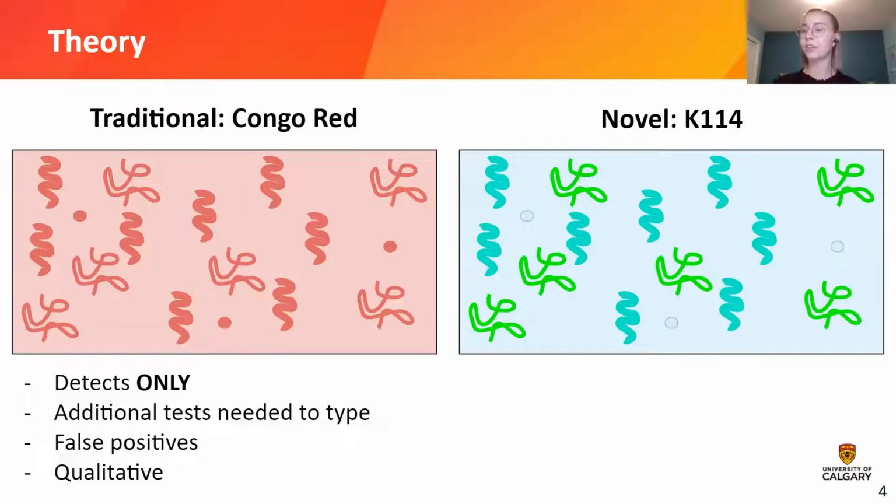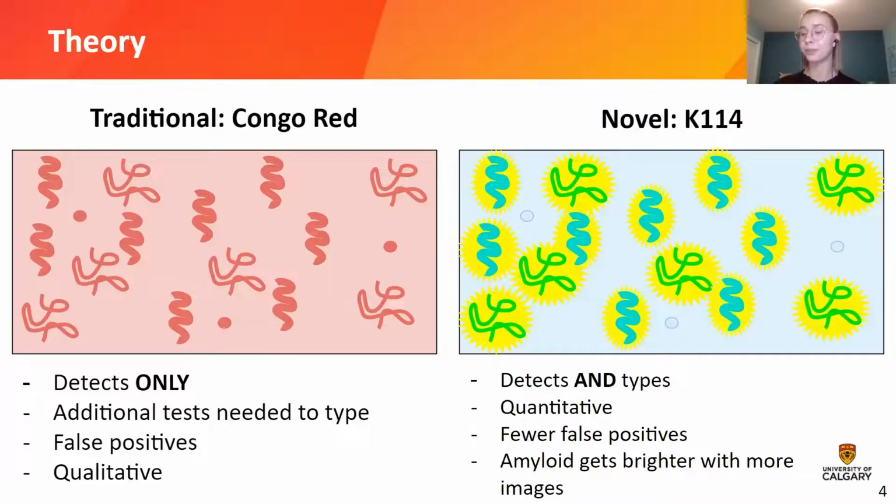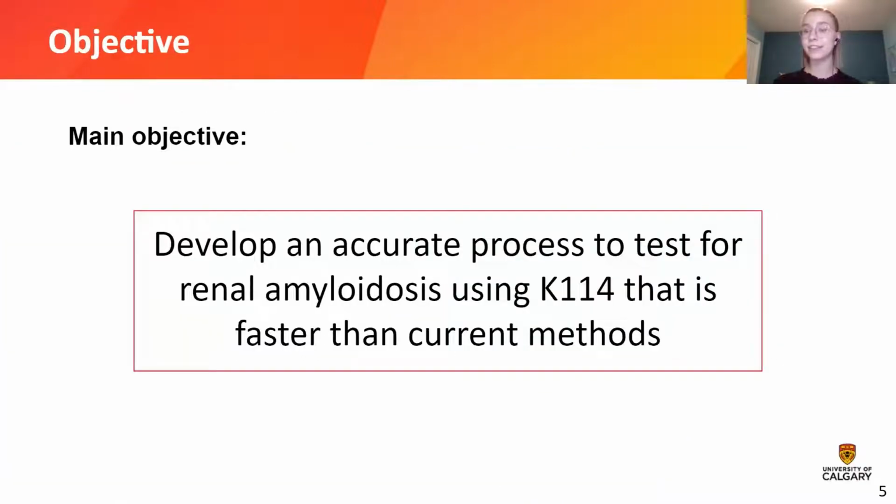On the other hand, a novel paint, K114, not only makes the amyloid easier to see, but it also color codes the different types. In addition, the signals that these proteins give off can be analyzed quantitatively, leading to a more objective analysis. K114 is also thought to be minimally prone to false positive results. And finally, if you image K114 stained amyloid repeatedly, it becomes brighter, making even extremely small amyloid deposits easier to see. Given these advantages, the main objective of this study was to develop an accurate process to test for renal amyloidosis using K114 that is faster than current methods.